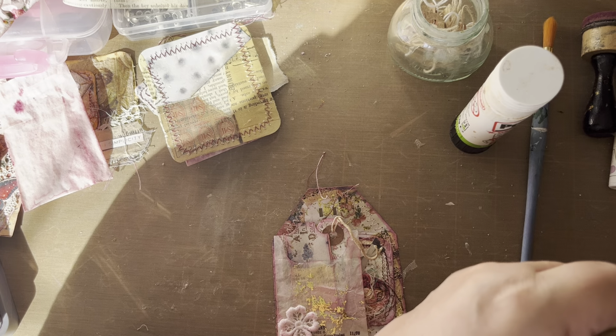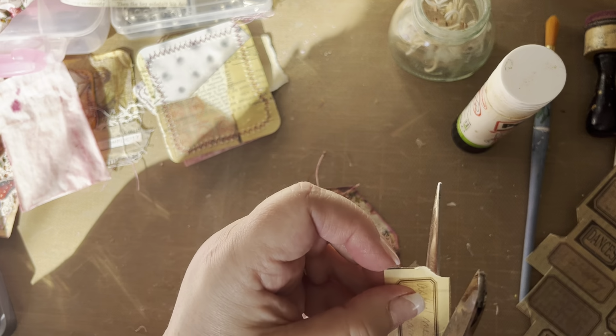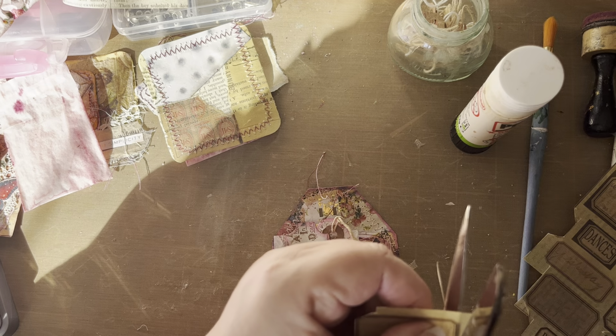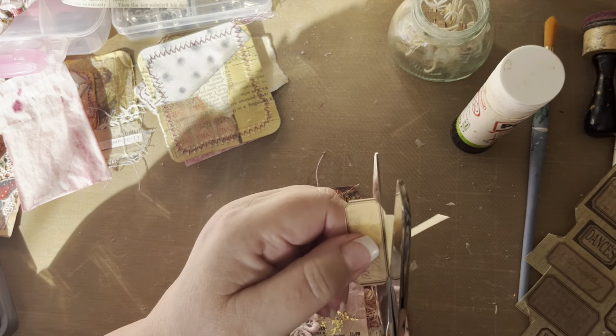I'm going to print some more of these tags out too. I've got these from Tracy Fox, and I've got the number ones. So I'm going to print some of these out and get these waxed as well for use. I love them, but I adore them waxed.